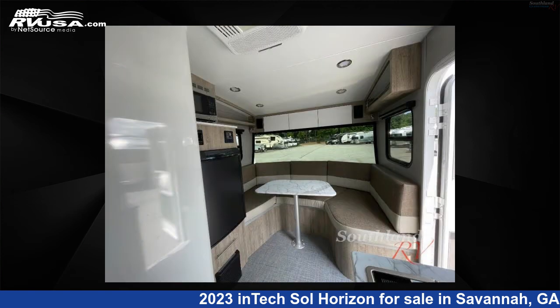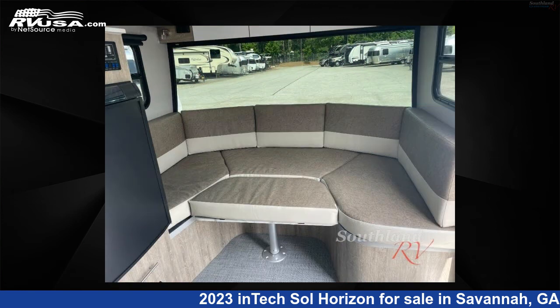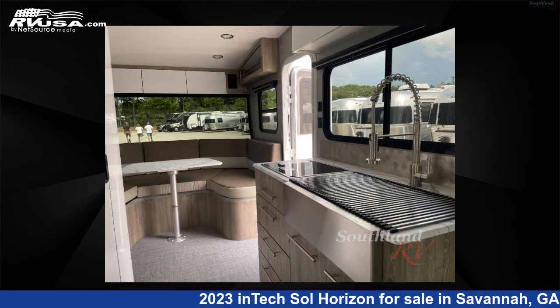This new inTech is 19 feet 0 inches in length and features sleeps 4 and 28 gallons fresh water capacity. The floor plan layout of this travel trailer features U-Shaped Dinette.